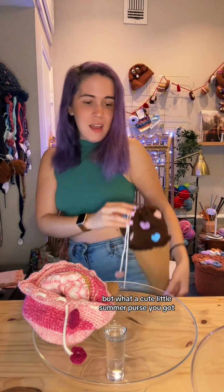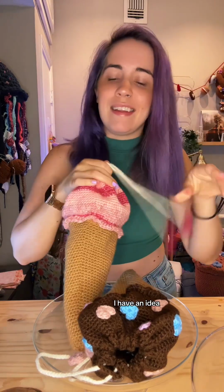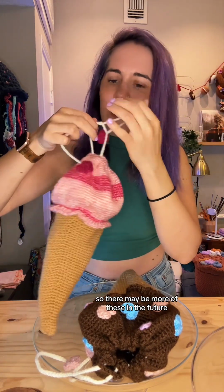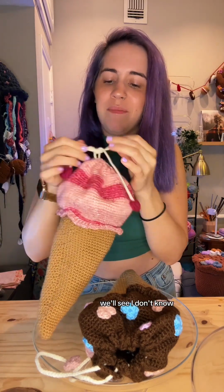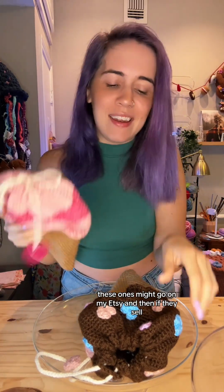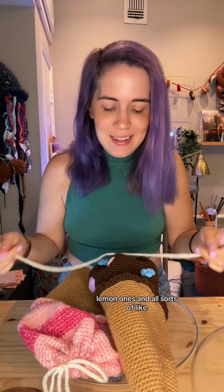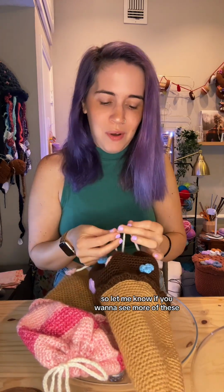But what a cute little summer purse. You've got a little ice cream cone. I had ideas for a million different flavors to do, so there may be more of these in the future stocked on my Etsy. We'll see. These ones might go on my Etsy, and if they sell, I might do some more flavors because I had ideas for lemon ones and all sorts of tutti fruity, fun, colorful ones. So let me know if you want to see more of these.